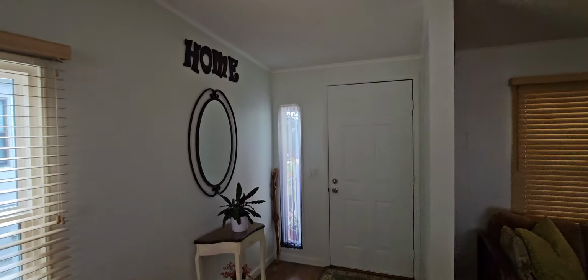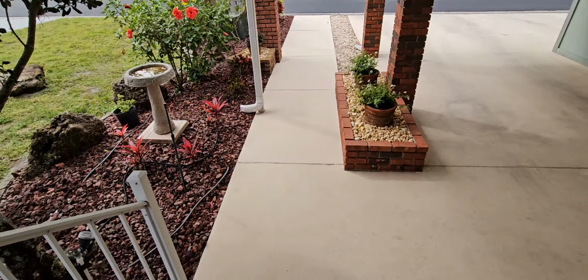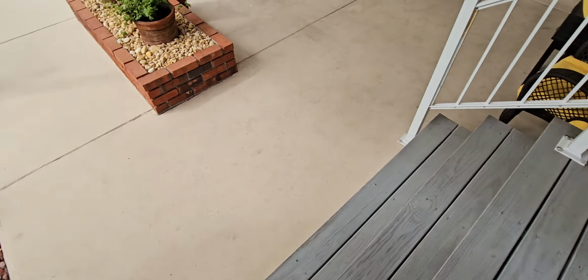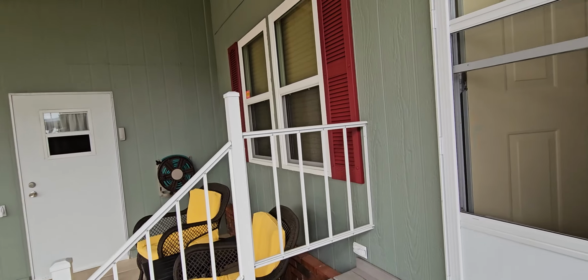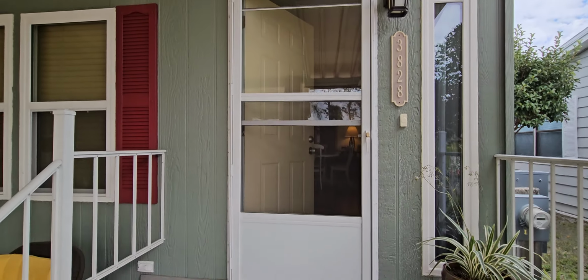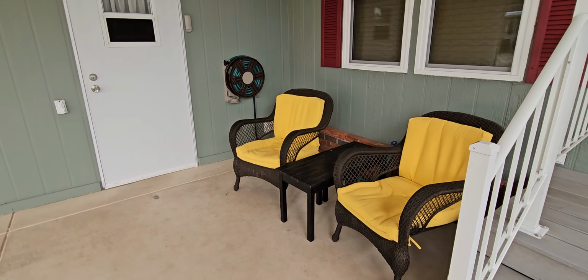Even the entryway. Wait till you see the front. The front looks just as amazing. You've got a really nice couple of steps here that walk up to the door. And then when I pan around, you've got a nice little seating area here.